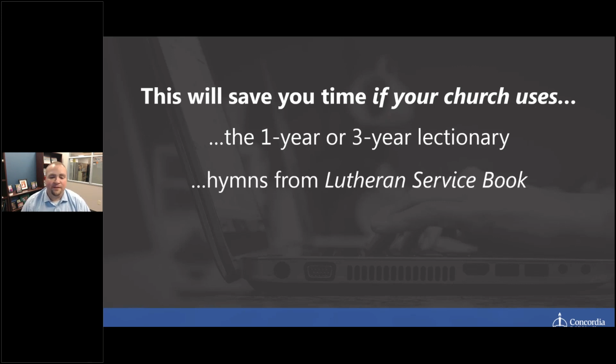Or if you use hymns from Lutheran Service Book. Now, Lutheran Service Book came out in 2006. It has been widely adopted by our church body, with over 80% of the congregations having adopted that or Lutheran Service Builder, and we get more every day still. So that's great. If you're using that, this will be a great time saver for you.